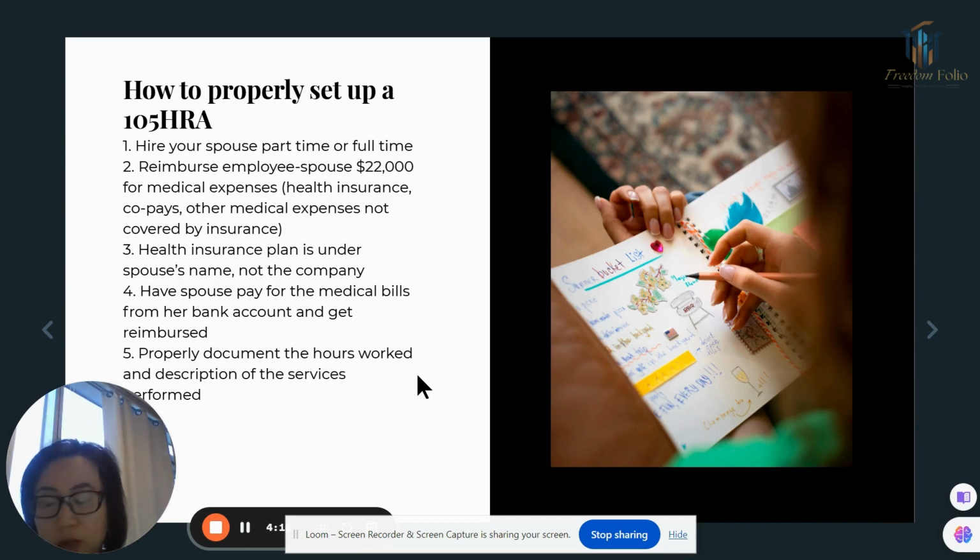Way before year end, when we sat down with him after we did the assessment, we identified this opportunity, and then we hired his spouse part-time, or you could hire them full-time, it depends. And then we reimburse her for $22,000 of medical expenses. This includes the health insurance premium that they pay for the whole family, co-pays, and any other medical expenses not necessarily covered by their insurance policy.